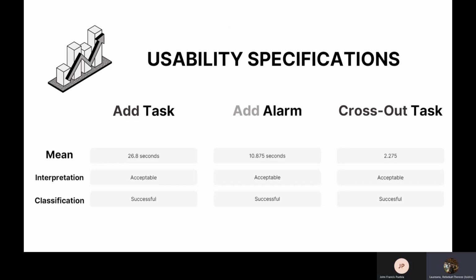So for the results of our usability specifications, the mean time of the add task is 26.8 seconds compared to the 45 seconds basis in order to tell that this task is acceptable and successful. For the add alarm, we have 20 seconds as basis in order to tell that this is acceptable, and we gained 10.875 seconds as mean time, so this task is successful. For the cross out task, we have 5 seconds as basis. The mean time is 2.275 seconds. This is acceptable and successful.